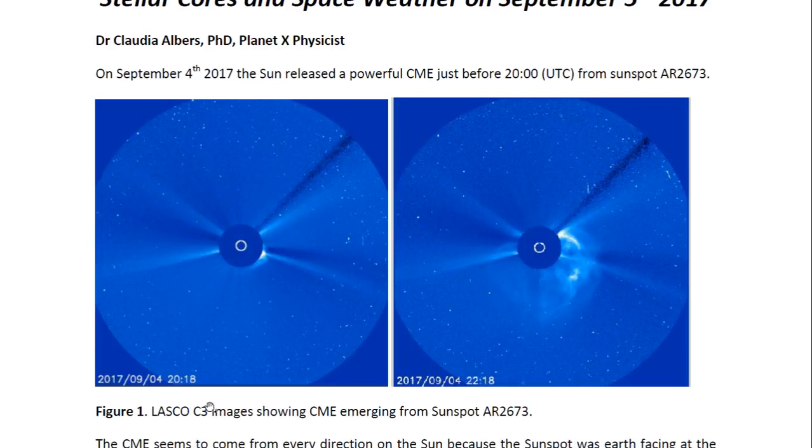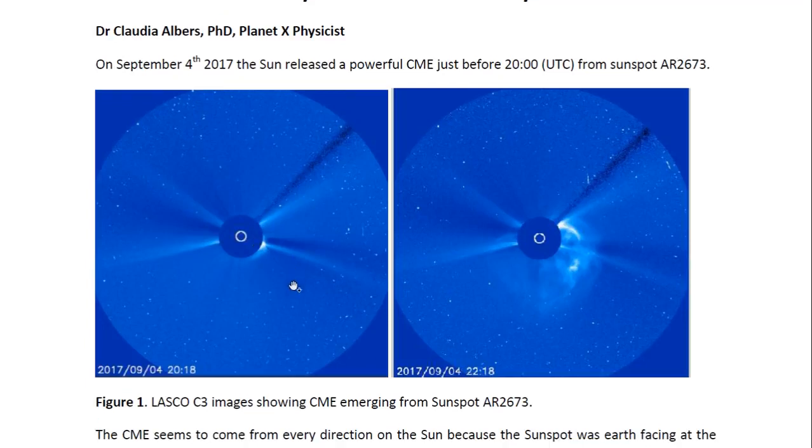These are SOHO-LASCO C3 images showing the CME that erupted from sunspot AR2673. And as you can see, this is where we start to see the CME from behind the occulter. In these images, the little white circle shows the size of the sun, and the occulter goes out to 3.5 radii from the center of the sun. So at 2018, we see the CME had already arrived at 3.5 radii from the center of the sun.